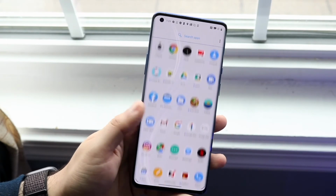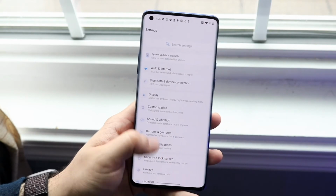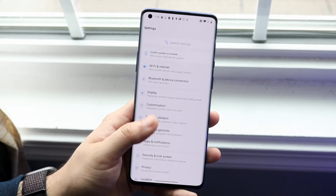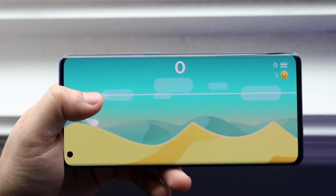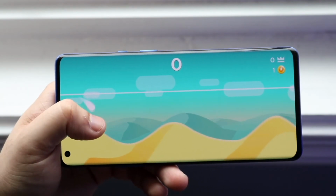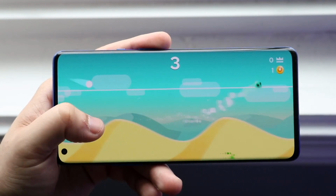This phone is still plenty fast, and unless you're doing crazy large video editing or photo editing of some sort where you require a bunch of RAM to be stored up in the background, that's really the only problem I would have with this phone. But even then, 12 gigs of RAM, I mean, dude, that's a ton of RAM to have on a phone. So this phone is still an extremely fast phone.